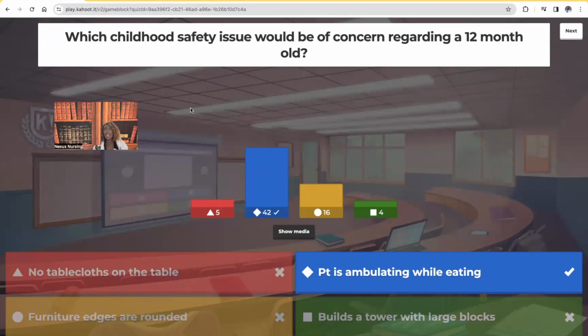And then building a tower with large blocks, good. We want the blocks to be large and not small because if they're small, guess what's the first thing the patient's going to do? Try to put it in their mouth. We don't want a choking hazard.